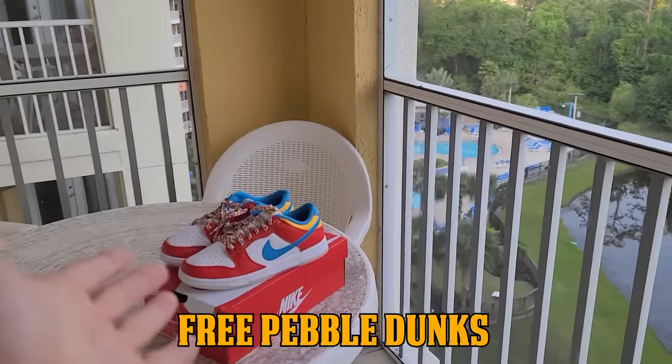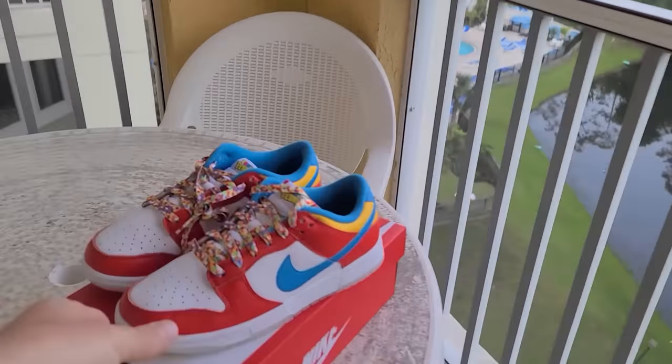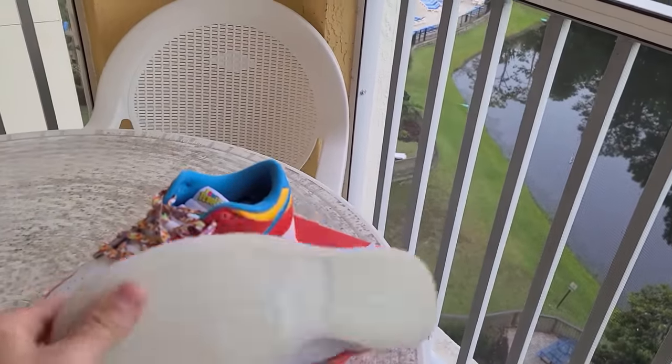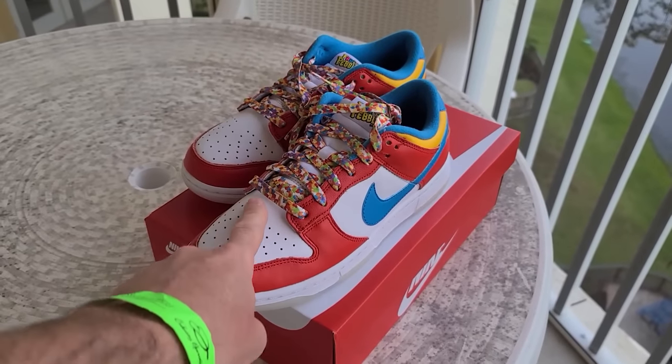Mm-hmm. You just picked up these Fruity Pebble Dunks at the Nike store, right? Yeah. All right, so Logan picked up these and he was all pumped. He had to try them on a piece of cardboard. He couldn't flex them because they don't want to crease them in the store. And he's excited because you got them for what? Retail. Which is essentially as exciting to him as if I was to buy a Corvette at MSRP.